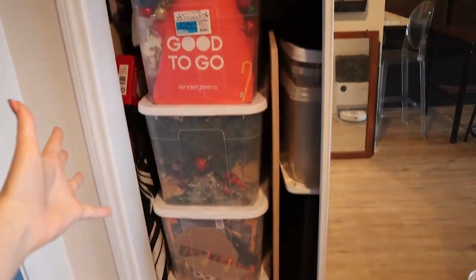So you can fit a lot in these double sliding doors, and they're pretty deep, so I have all this stuff in here. But unfortunately, we are going to be losing that closet and gaining a washer and dryer, so I guess it balances out.